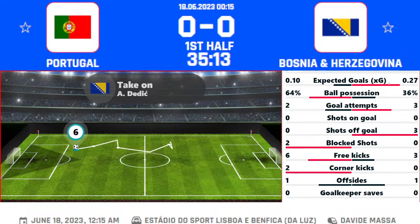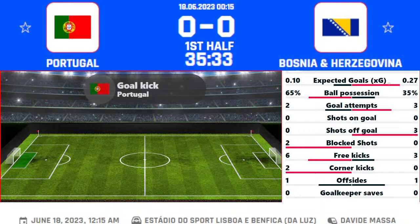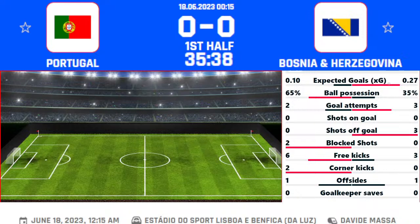For Bosnia, it will be 4-3-3 is the formation. The keeper is Sehik. In the back, they have Ahmadozic. They have Sancian, Polasnik, Barisic, Dedic, Timiruot. Then they have Hazovic. Then they have Stanovic, Zdeko, and Pjanic.